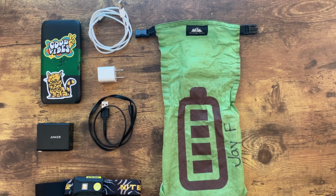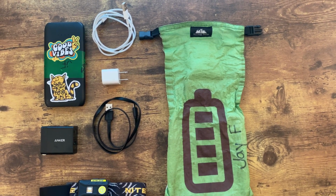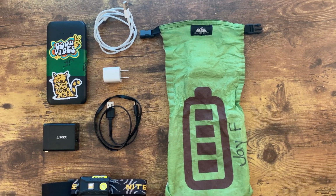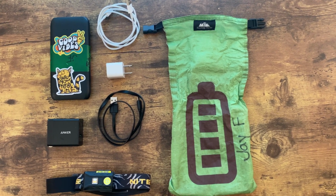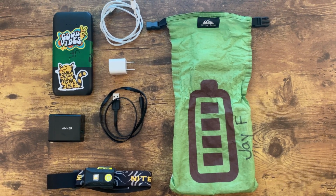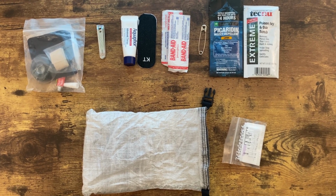On the top center there, just a standard iPhone charging setup with the brick and the cable. And then down in the center there is the cable that came with the battery. All of that was kept in the Hilltop Packs dual pocket gadget bag, and it protected everything throughout the entire trip. And here's a look inside my maintenance / first aid kit.